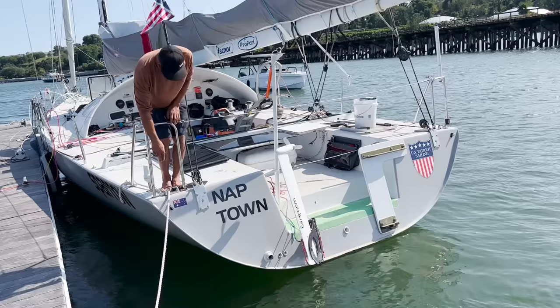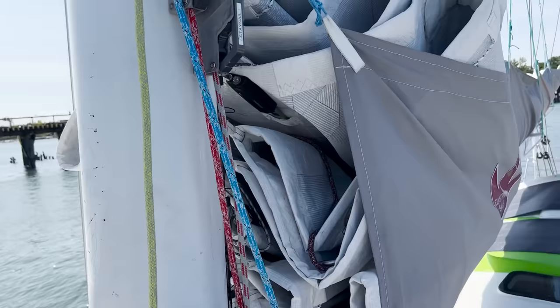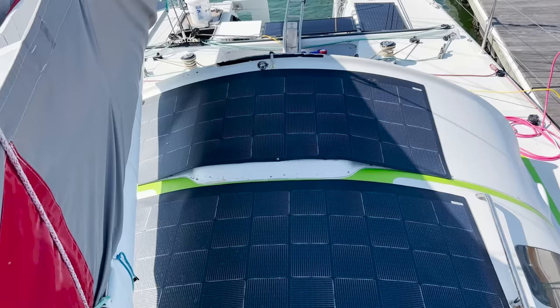called the Global Solo Challenge. We're preparing to leave here at Maine Yacht Center and go to Spain for the start of the race. So I've got my buddy Ed with me right now. We're making some final preparations.